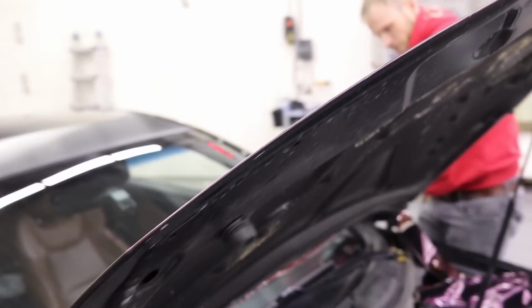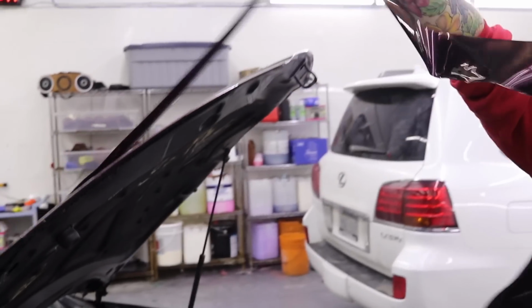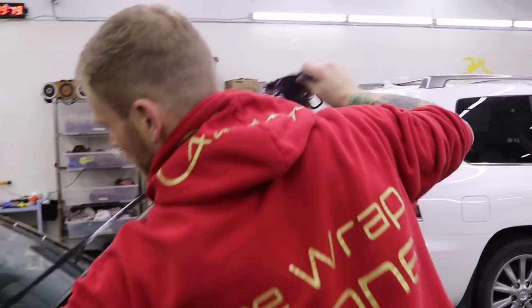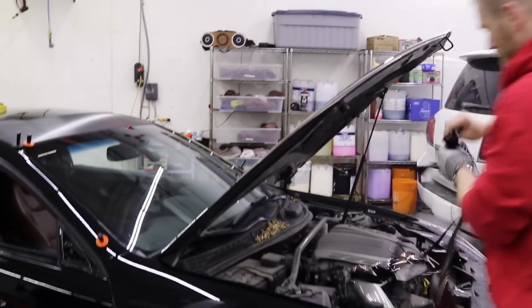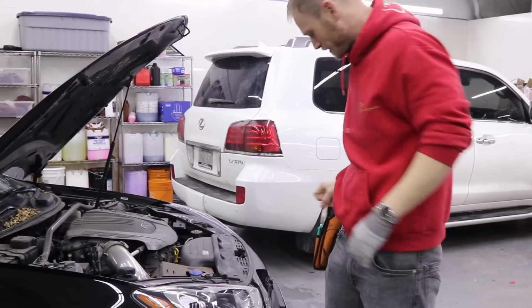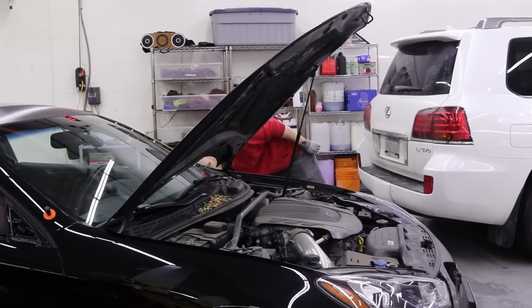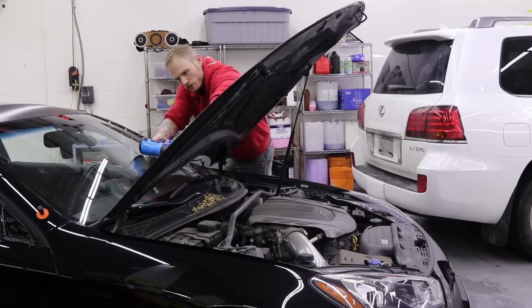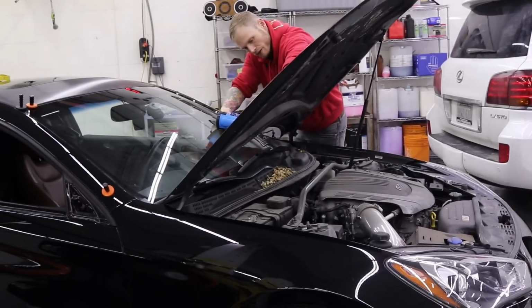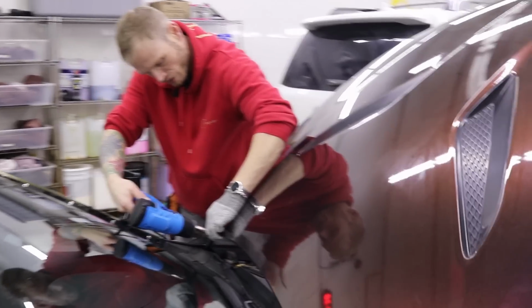I'll show you everything. All right, so this whole piece comes off as one. It doesn't have to, it's not a big deal. So you're going to fail if you don't peel this off in one ring. Now we're going over with heat. So here, we want to be very thorough with this part, okay? This is the last stage.